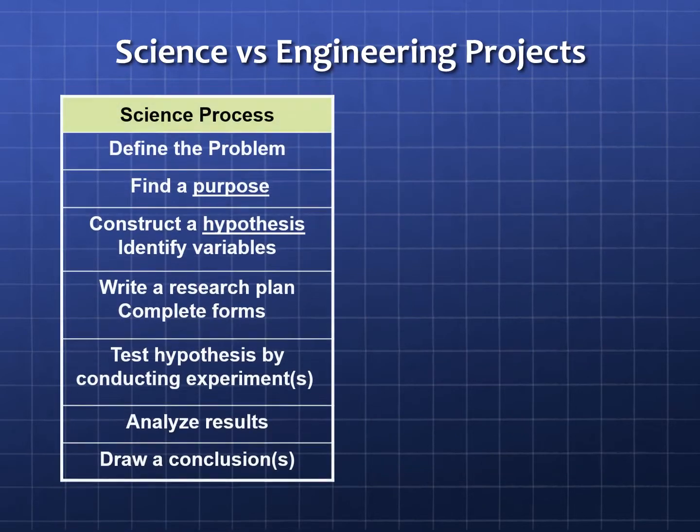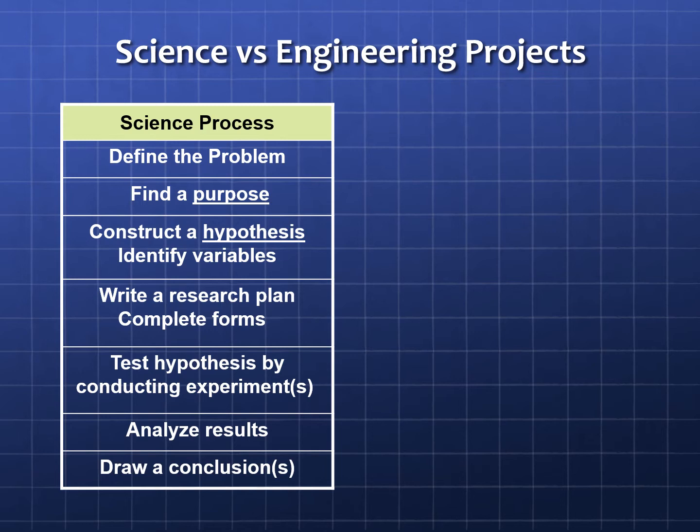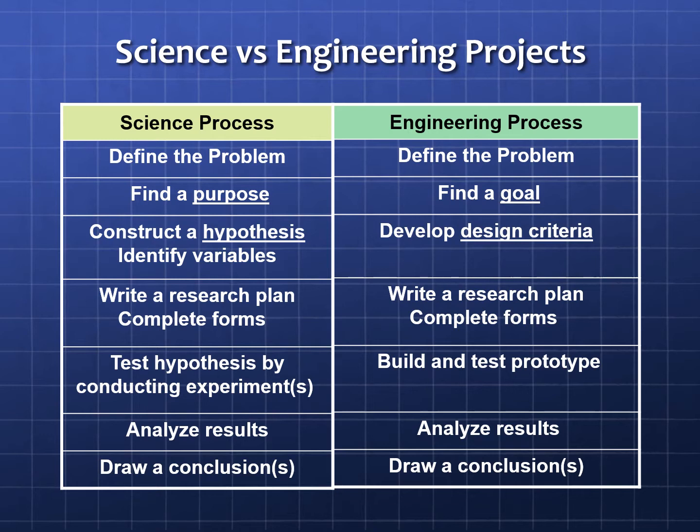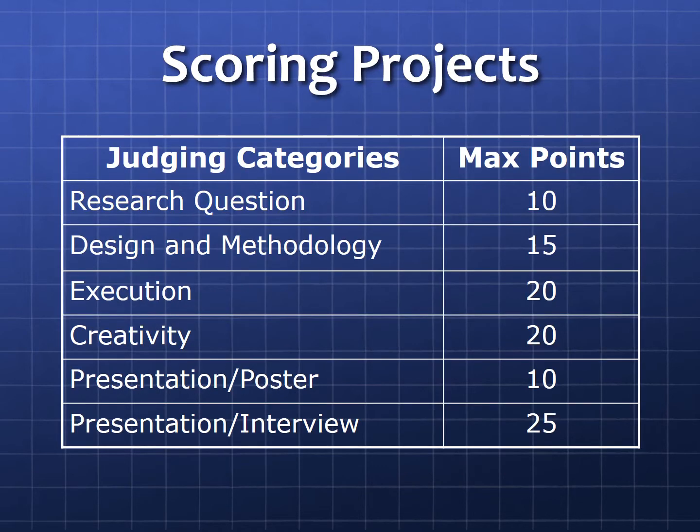Most of the projects are going to involve the scientific process. This is the typical where you identify a project problem, find a purpose, construct a hypothesis, identify your dependent and independent variables, test your hypothesis, and analyze your results and draw a conclusion. Whereas there will be a few projects that involve the engineering process. These are a little bit different. Students will find a goal, develop a design, build and test a prototype, but again, they will analyze and draw a conclusion. Elementary school students may or may not actually conduct background research depending upon their age and their skill set. Again, our judging categories are the same as last year.